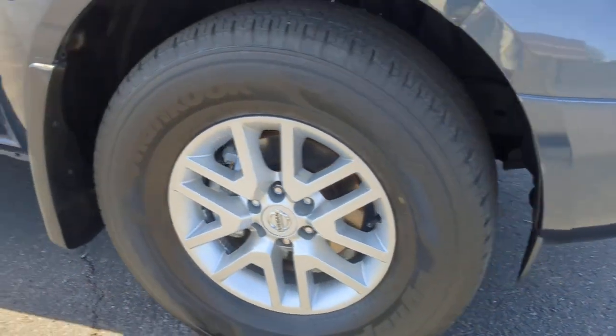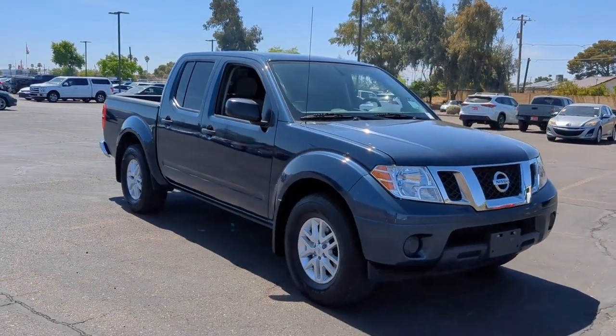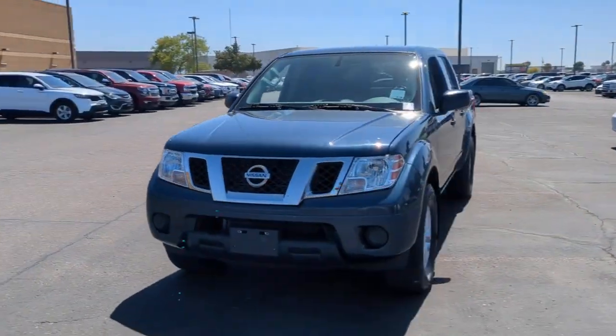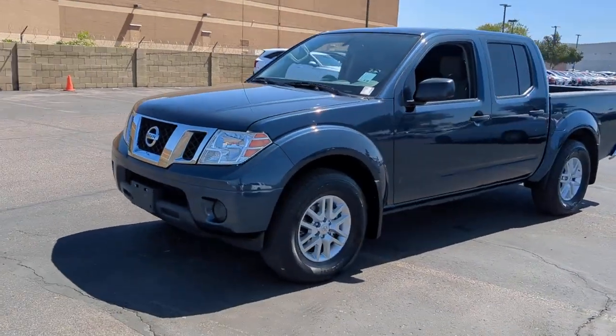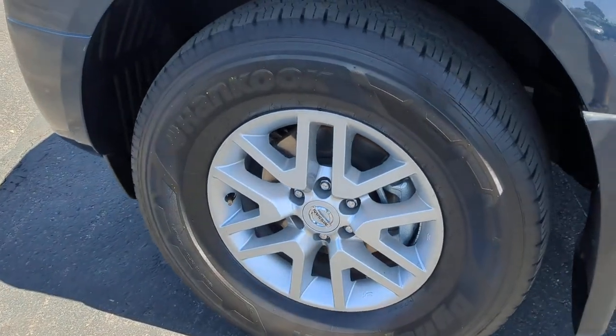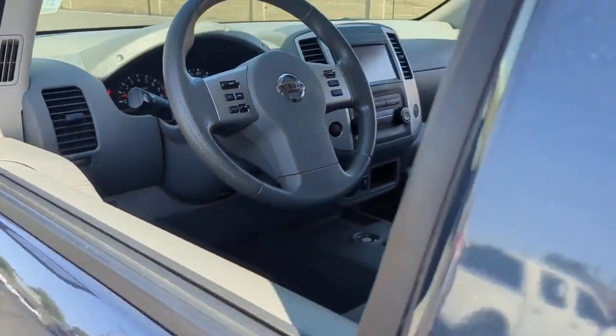These are just some of the great options this vehicle comes with: keyless entry, V6 cylinder engine, keyless start, backup camera, bedliner, iPod, MP3 input, steering wheel audio controls, trailer hitch, aluminum wheels, Bluetooth connection. Feel ready to meet the challenge in this capable Frontier.